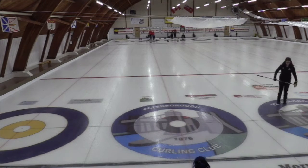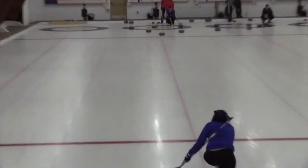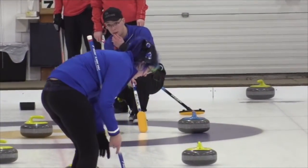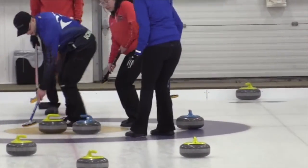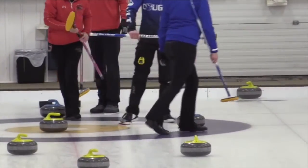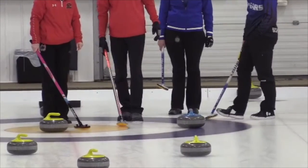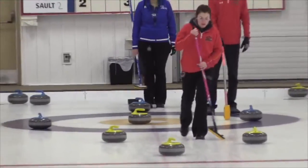So it looks like the Sioux has decided we're going to play the come around. And they're going to need a piece of the button to be shot. Cassidy Spence has the rock on its way. It's all a matter of weight and line. Starting to make a move now. Might need some little sand particles to stop it. And goes back 12. So Fanshawe still sits 1, and it's pretty well covered. Sometimes the best guard is second shot.